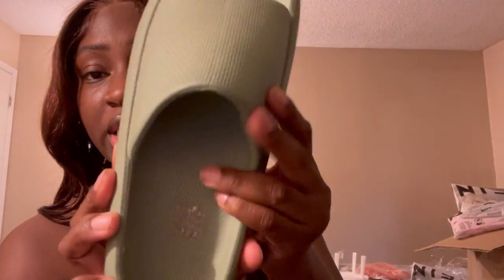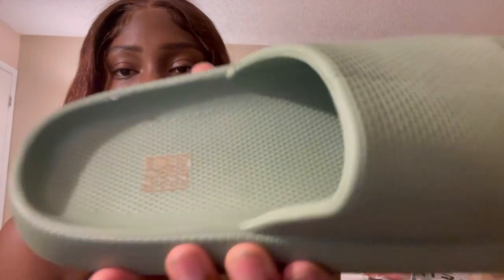Shein, let me give y'all a little better detail of it. It looked like styrofoam, to be honest with you, but they're cute. That's what's in style right now. They're 39-40 and I wear a size 8.5 in women, and they fit just right.